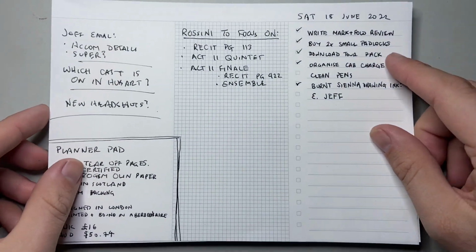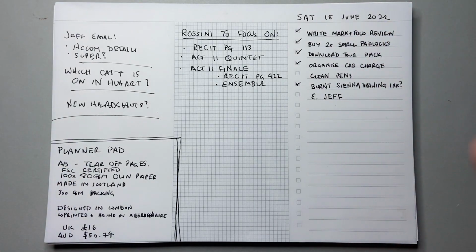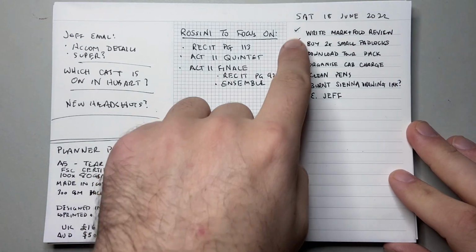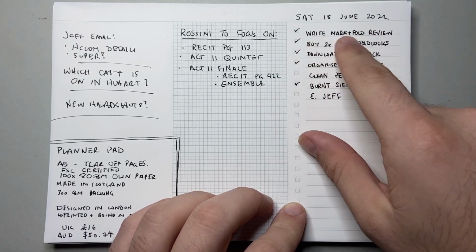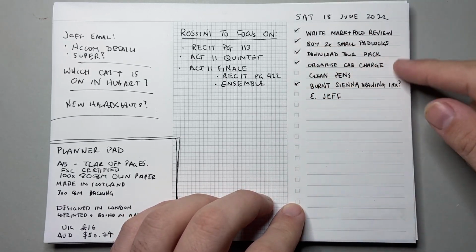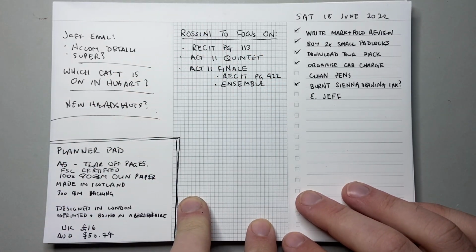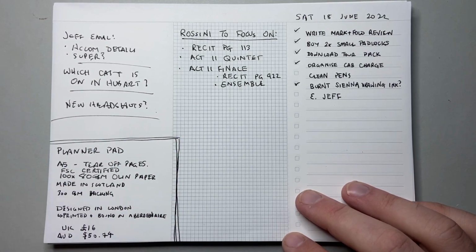Here is the page I had going yesterday. I filmed this on Saturday the 18th of June, well, I had this set up on the 18th of June. The way I used it was a task list, obviously, down the side, like writing the Mark & Fold review and general sorts of stuff. This I used for my practice schedule, what I needed to focus on, and then general note-taking during the day. And I just cordoned this off to write some details.